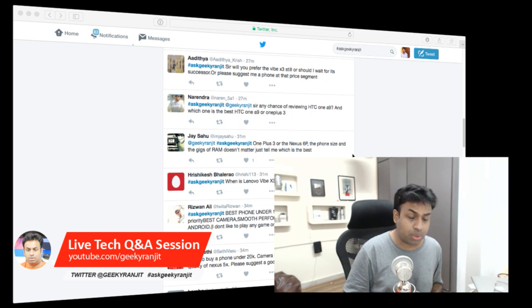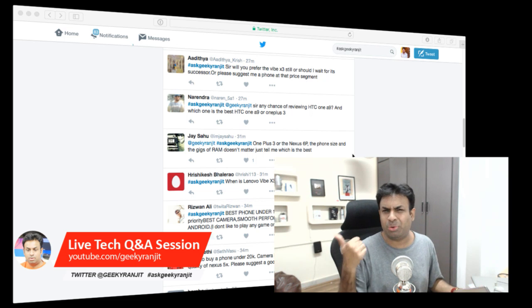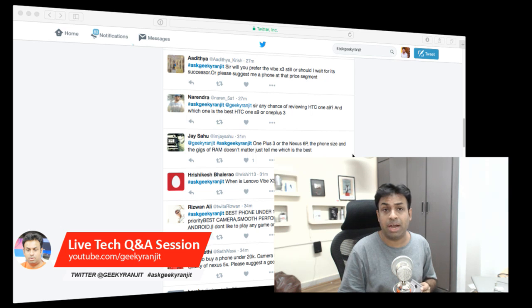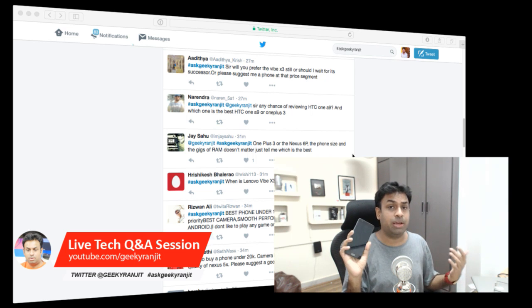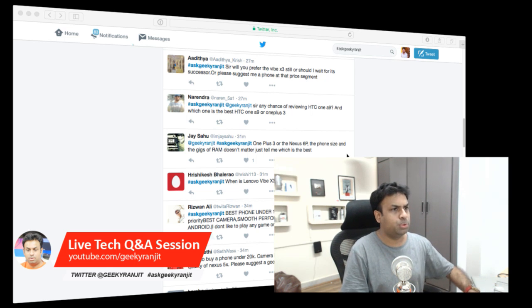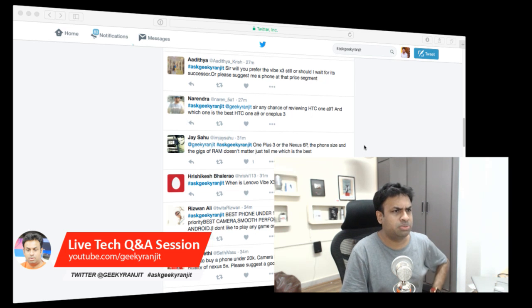So I would say go to a local shop, generally Chroma, Reliance, etc. have the Nexus 6P. Pick it up, play around with it for 5-10 minutes, hold it and see. If you feel it's comfortable in your hand, you can definitely go with the Nexus 6P. But OnePlus 3 also is a very good handset in my frank opinion. Let's move to the next one.